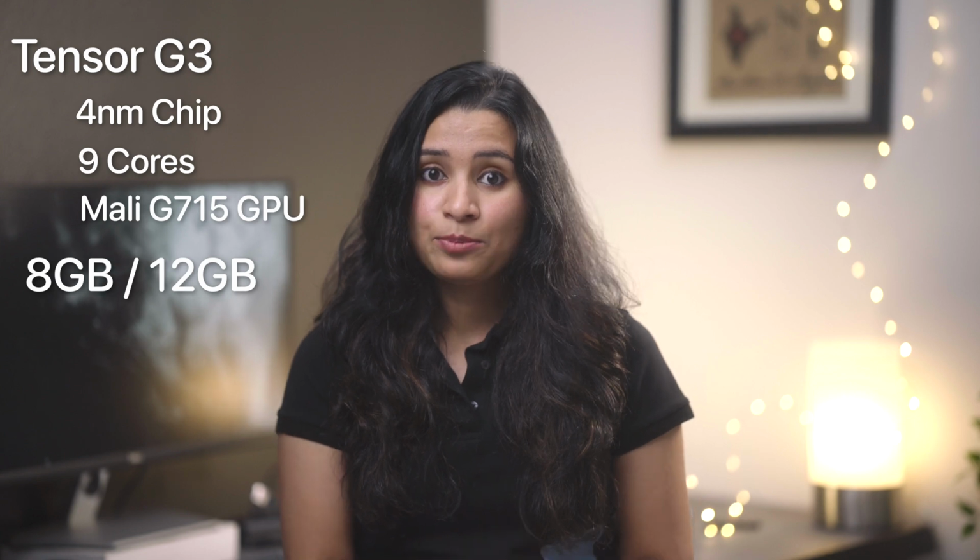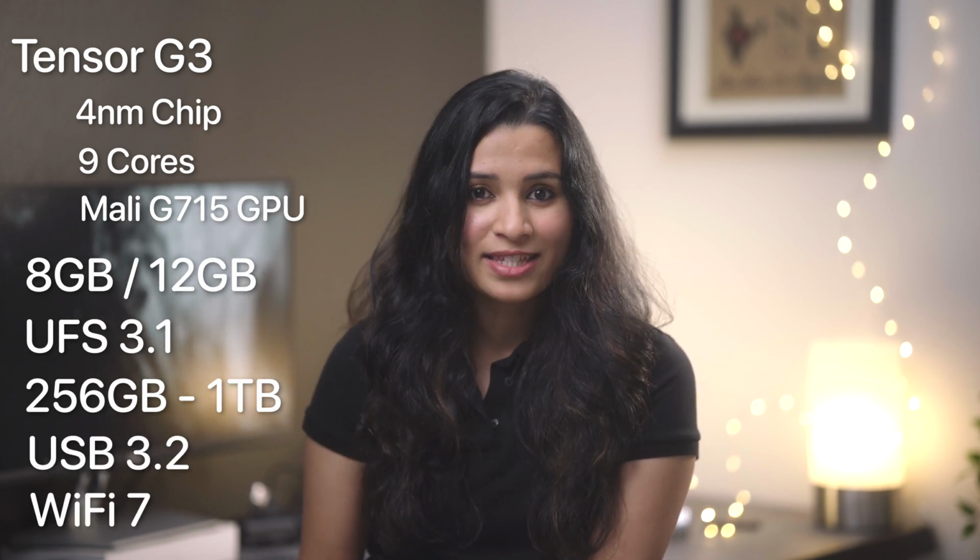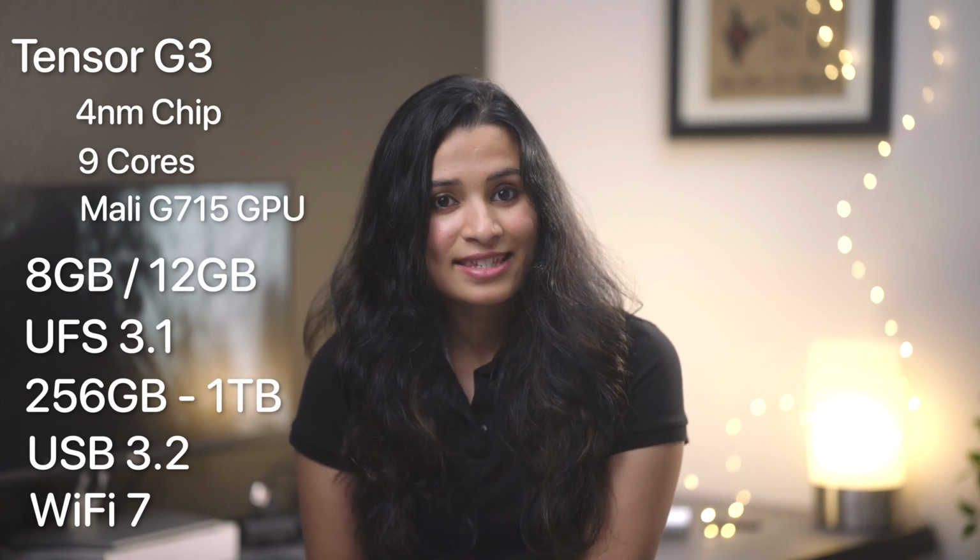Pixel 8 comes with 8 gigs RAM, while the 8 Pro comes with 12 gigs of RAM. Both come with UFS 3.1 storage. You can get Pixel 8 with up to 256 gigs of storage and 8 Pro with up to a terabyte. Both phones now also come with USB 3.2 port and Wi-Fi 7, an upgrade from Wi-Fi 6E last year.